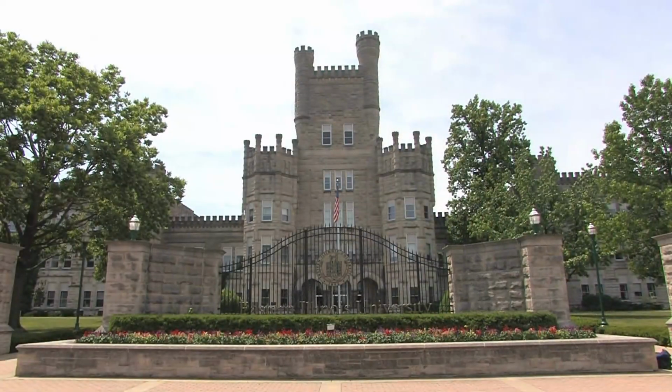Eastern may seem like a small university from the outside, but once you really get into it, the opportunities are endless.